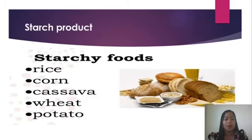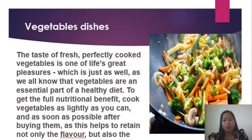So starch product, starchy foods. Some examples of starchy food are the rice, corn, cassava, the wheat, and the potato. Although these starchy foods are often referred to as carbohydrates, this is a little misleading. Carbs, as a carbohydrate, include both starch and sugar, but also fiber. So when we say starch, dili na siya ingon nga puro carbs, but also it has a fiber.